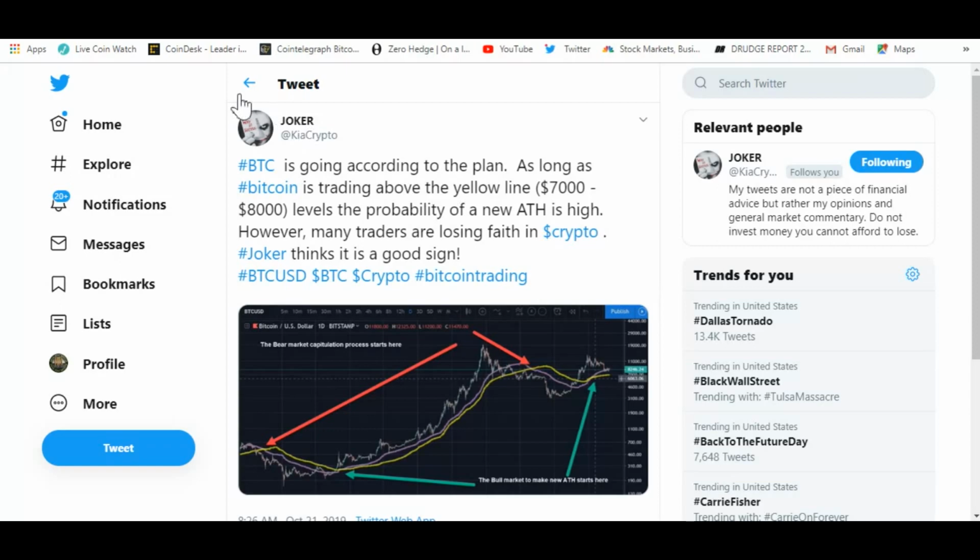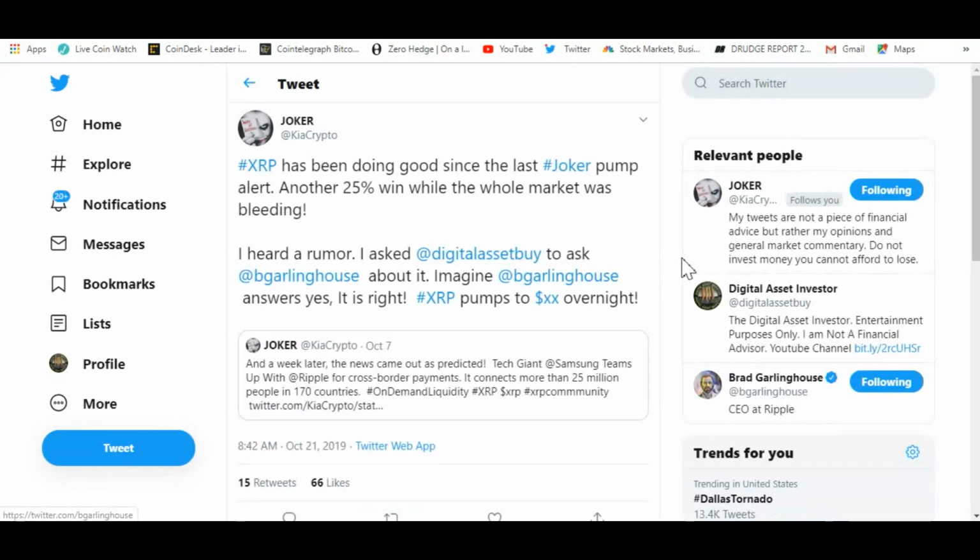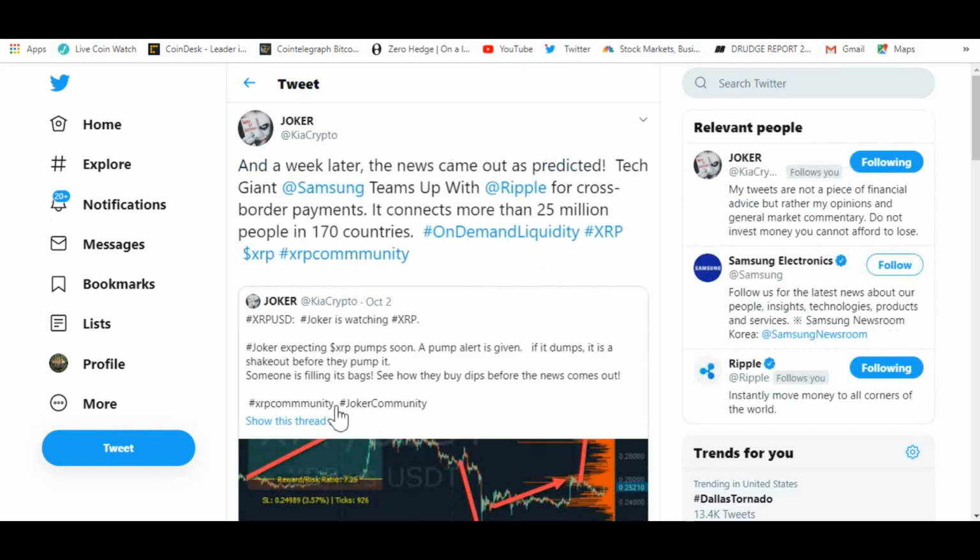All right. And then he also tweeted this one out. It says XRP has been doing good since last Joker pump alert. Another 25% win while the whole market was bleeding. I heard a rumor. I asked Digital Asset Investor to ask Brad Garlinghouse about it. Imagine Brad Garlinghouse answers yes, it is right. XRP pumps to whatever dollar figure overnight. And then he's tweeting this out. I guess that's one of his older predictions there.